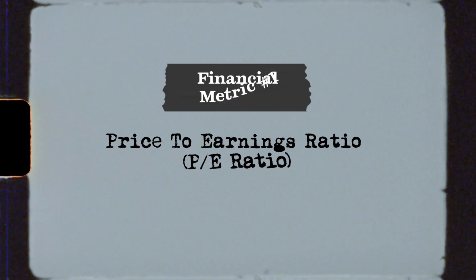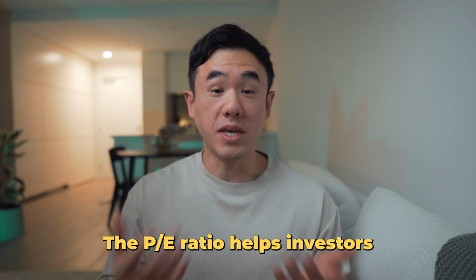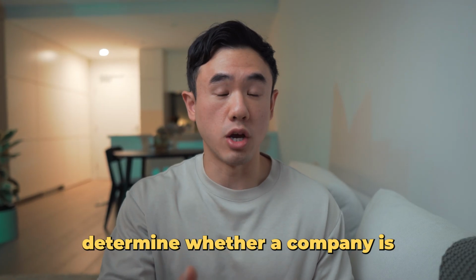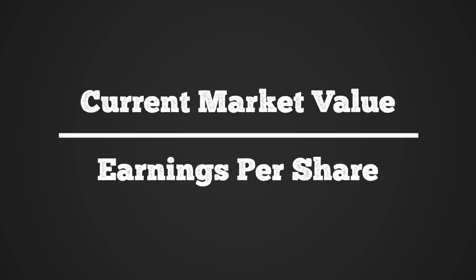Now, there are four main aspects that I typically look at. The first metric that most people look out for is known as the price to earnings ratio, or the PE ratio for short. The PE ratio helps investors determine whether a company is overvalued or undervalued. Now, calculating the PE ratio is incredibly easy. All we do is take the current market value per share and then divide it by the earnings per share.